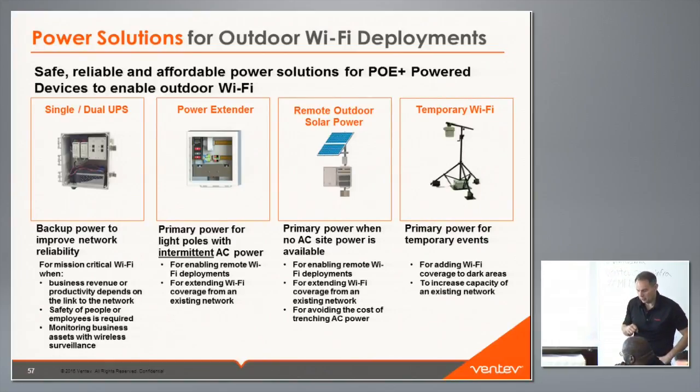So the first product, we call it a single or dual UPS system. And it's really about network reliability. If you have an outdoor Wi-Fi access point and it's AC powered, you know what happens when AC power goes down? So we provide network reliability with a UPS. Second product we call Power Extender, and it's all about intermittent AC power. Very interesting case studies. Third one is solar power. Clearly we understand what solar power is. And finally, temporary Wi-Fi. We'll go into more detail.